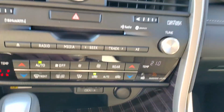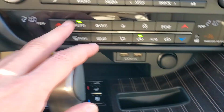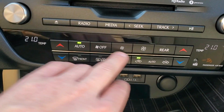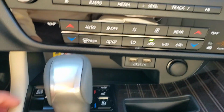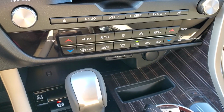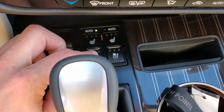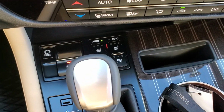Now, with this one, you are getting the 2 USB ports here that are speed charging. It is dual climate control and rear control, obviously, too. It's got the wireless Qi wireless charging pad for your cell phone, electronic parking brake, heated and cooled seats that are automatic depending on the climate you set to.